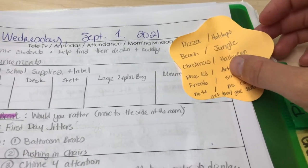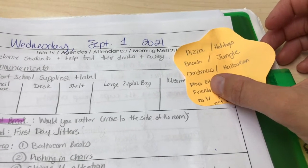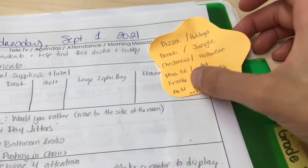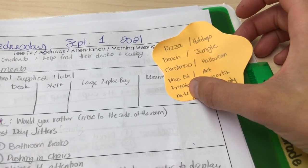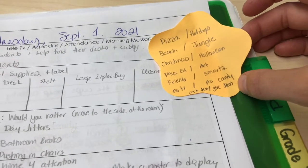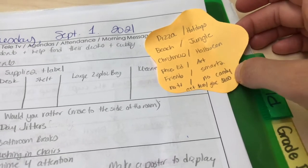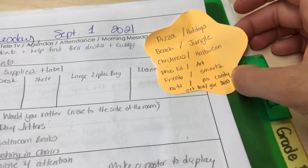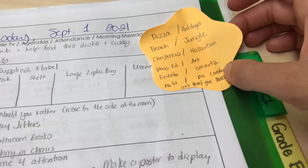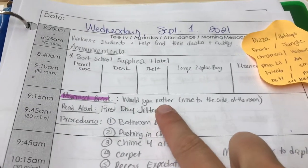Would they rather have phys ed or art? Would they rather have a lot of friends, like a big group of friends, or would they rather be the smartest kid in the school? Would they rather choose no TV, like being grounded from TV, or being grounded from candy and junk food? And then this one's really interesting. Would you rather receive $100 or be able to give somebody $1,000? Like if I gave you $1,000 to give to somebody, which one would you choose? And this is a really interesting one to end on. So, would you rather activity?